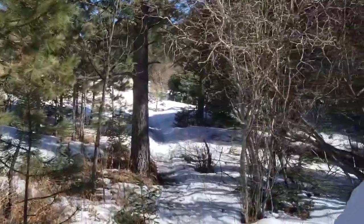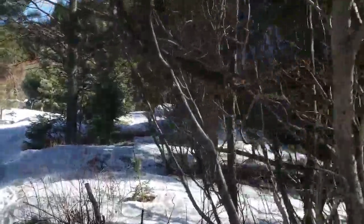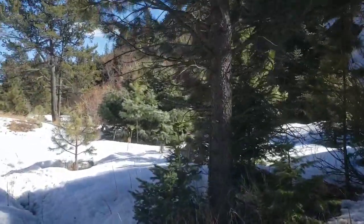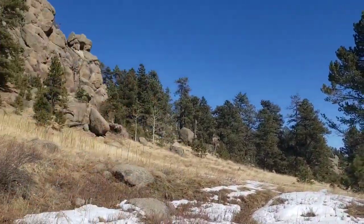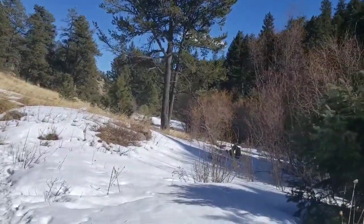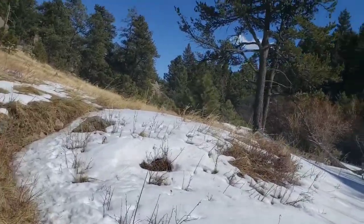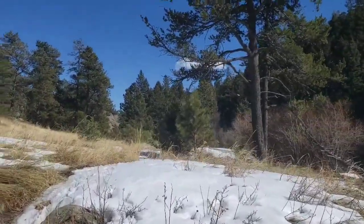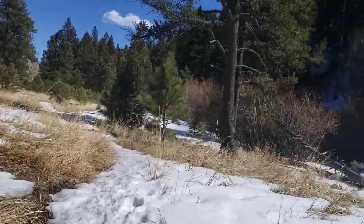Okay, well, I made it back to the Garden of Eden. I was jogging most of the way, so it took a lot less time to get back here than it did to go up. But I'm gonna head up that way and try to check out some of those cliffs and rock outcroppings up there and see what kind of scrambling slash bouldering opportunities there might be.